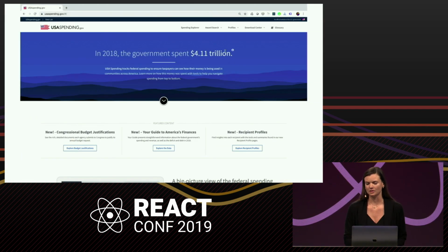Now let's take a look at how a user might interact with USAspending.gov. Let's say I'm inspired by last week's first all-female spacewalk and excited for Alex's talk about building a spaceship coming up after this. So I want to find out more about how much federal money is going into space exploration.